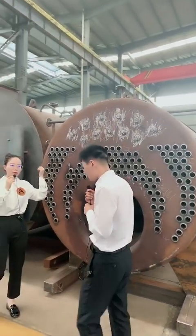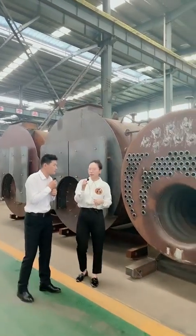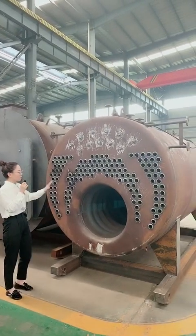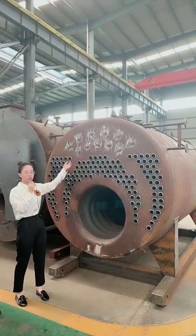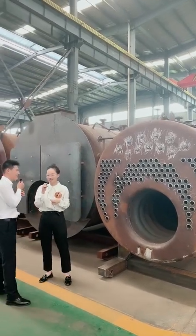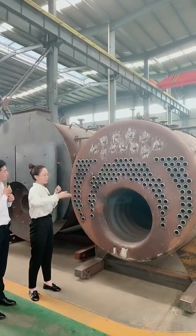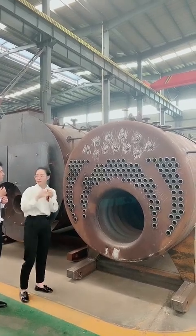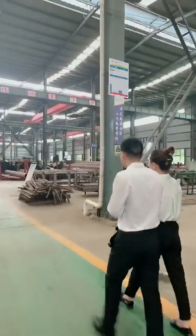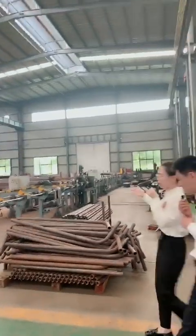It is equipped with the economizer and the chimney. Okay, this is the boiler body. It consists of the boiler shell, a corrugated furnace, and also the thread smoke tubes. So three parts. The first is the radiation heating surface, and then the first, second, and third passes. There are so many tubes. In the front is the thread smoke tube production line.